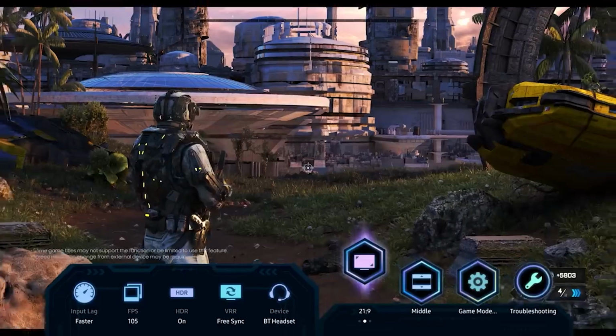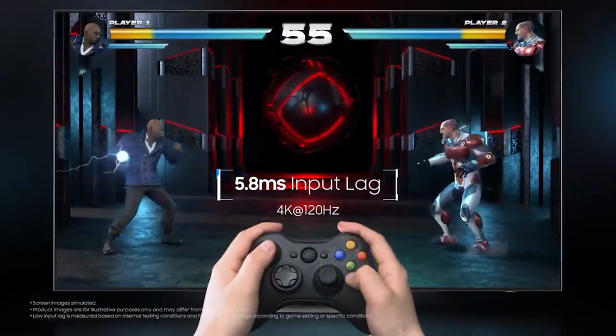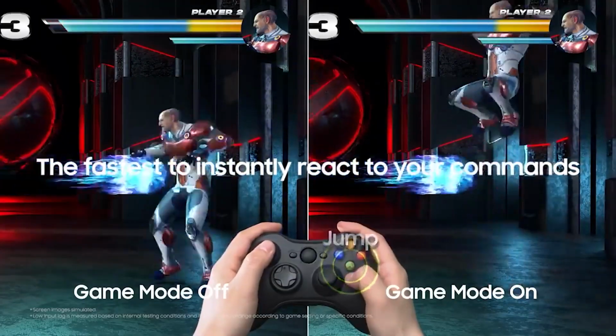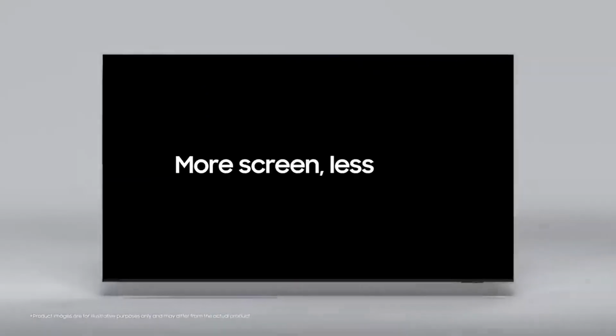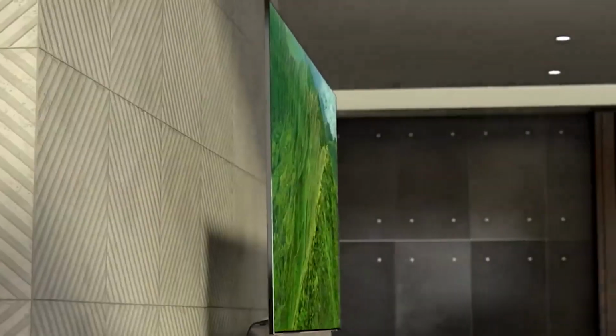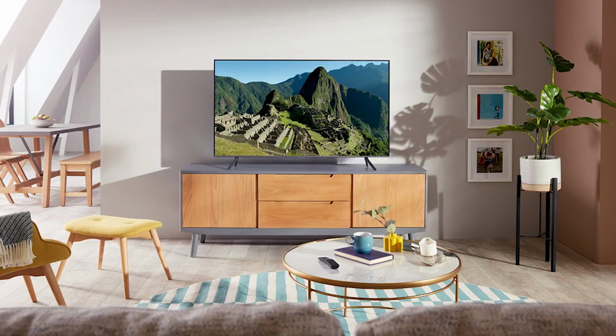Want to make sure that what you're seeing is 120Hz, or that VRR is active? The game bar tells you, while also giving you control over 2 different game mode types. One has a bit more processing to improve the image, and has 9.3 milliseconds of lag. Or you can go extreme with the second mode, which turns off even more processing and offers a tournament-level 6 milliseconds of lag. The only downside is no support for Dolby Vision HDR or Dolby Atmos sound decoding.